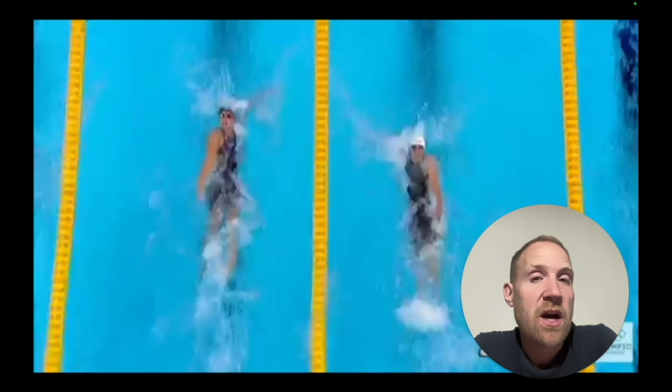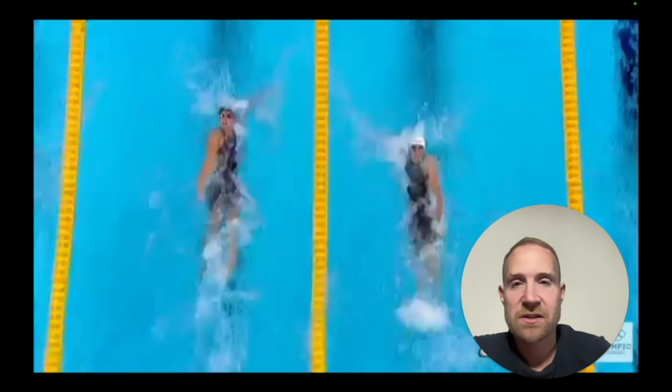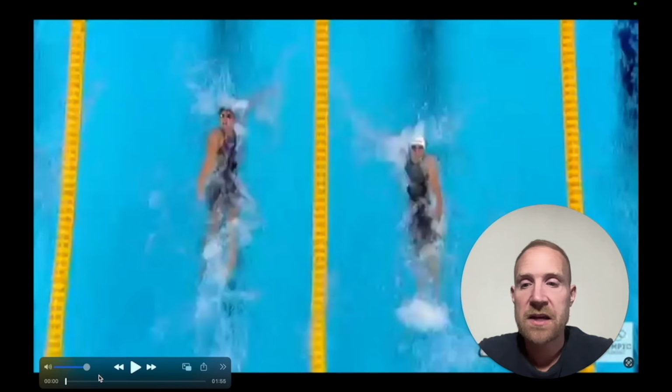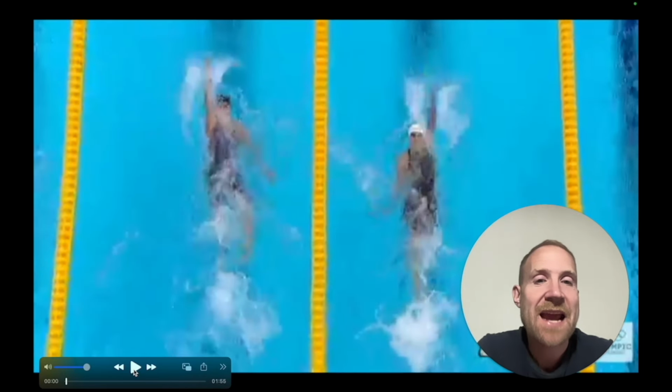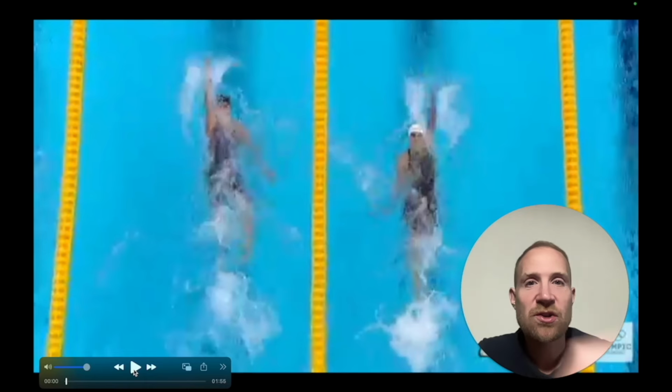Where this usually comes from, sometimes it's just that the swimmers really struggle to keep their head still. But a lot of times it comes from the arm recoveries. And so what we'll watch here is two swimmers who do have excellent arm recoveries. And you can see how the hands enter about shoulder width or maybe even a little bit wider. And that's going to minimize the amount of lateral alignment issues that they have.